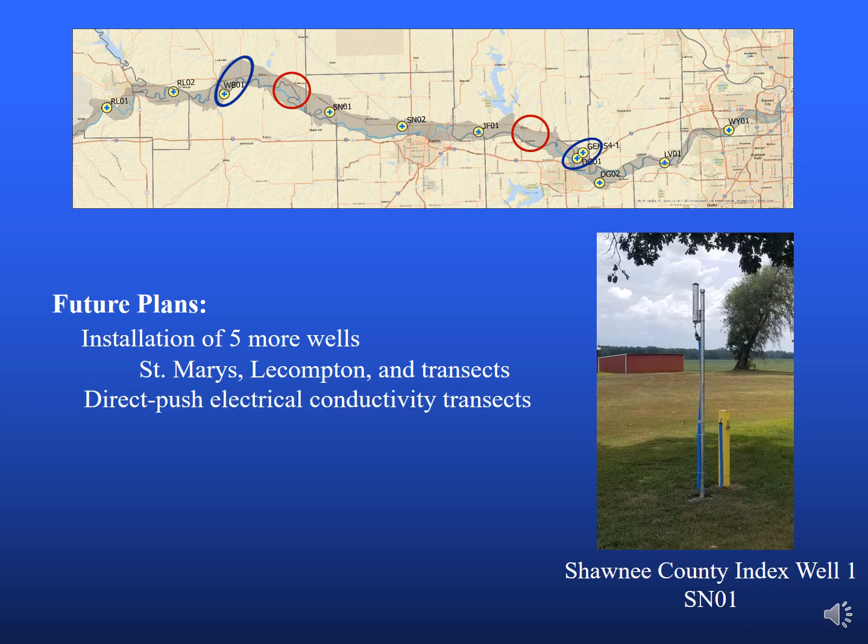We'll also collect more electrical conductivity logs and use those along with the previous logs and the information reported by drillers to develop a better understanding of subsurface conditions, what we call a hydrostratigraphic analysis. We'll also do more sophisticated analyses of the well hydrographs.